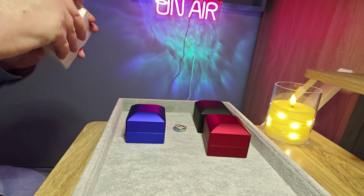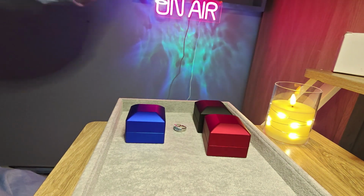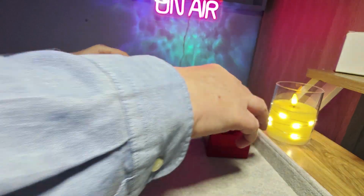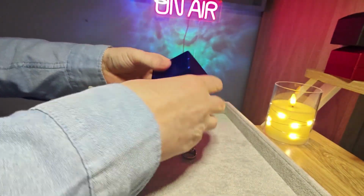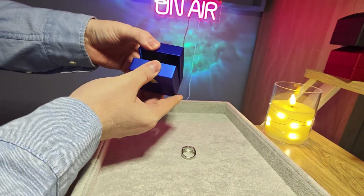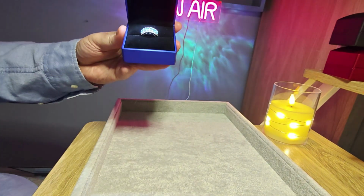What's this one? It's a heart shape, that one. I don't think that's very fitting, but I think it has to be the blue, doesn't it? Let's open this. Wow, there we go. Wow, look at that.